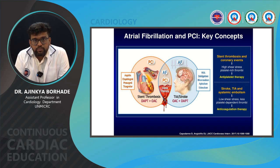Here we can see in the blue circle an elderly female who is suffering from atrial fibrillation. To prevent the risk of TIA and stroke, she requires oral anticoagulant therapy more than DAPT. Oral anticoagulant therapy in the form of warfarin, dabigatran, rivaroxaban, apixaban or edoxaban. Here it is important to know that the risk of stroke and TIA is because of lower shear stress, that is, less platelet-dependent thrombi, hence they require anticoagulant therapy more than DAPT.